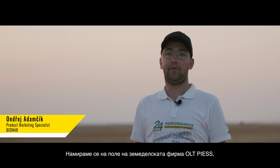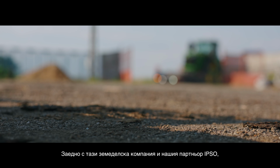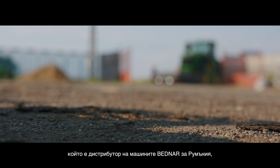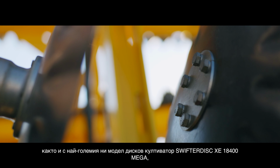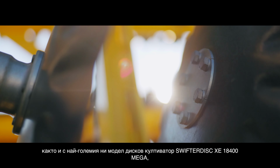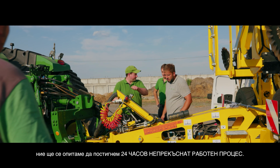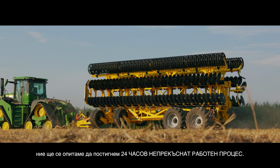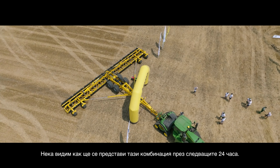Hello, greetings from Romania. Now we are on the fields of Old Peace Farm, which is located in the city Slatina in Romania. Together with this farm, with our partner IPSO, which is the distributor of the Bednar machines in Romania, and with our biggest model of the disc cultivator, the SWIFTERDISC XE 18400 Mega, we are trying to do a 24 hours performance. Let's see how this combination will perform during the next 24 hours.